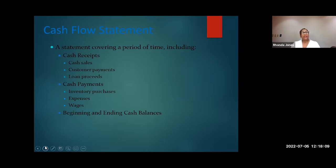Okay, so we talked also a little bit about the cash flow statement. This is a statement covering a period of time. How's the cash flowing in and out of your business? How healthy is your business? And this is what a lot of bankers will look at. Let's see what your cash flow statement is. Are you losing cash? Or is it a positive ending cash balance?